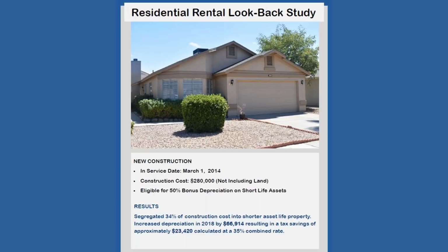But basically what it was is they built this property in 2014. So this fell under the 50% bonus under the old rule, and it was eligible for bonus because it was new construction. So it's new to them, new construction. So it's 50% bonus. The construction costs were about $280,000. That doesn't include the land. And like I mentioned, it was eligible for the 50% bonus. What we did is we go in, even though this building has been in service, it was a rental, it's been in service for 4 years, we were able to do the cost seg study.